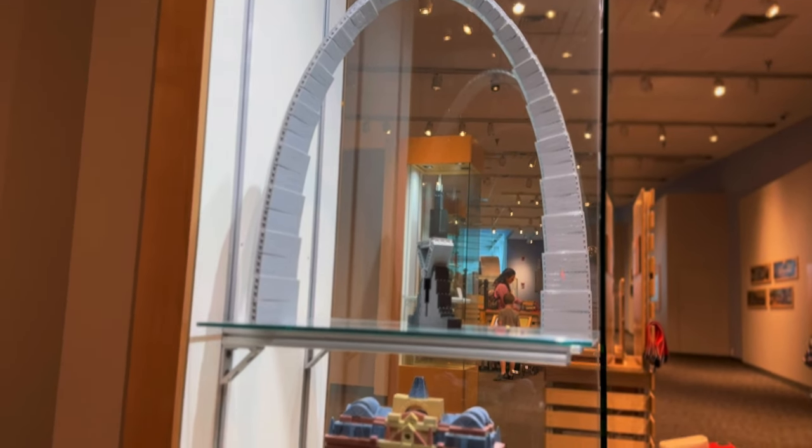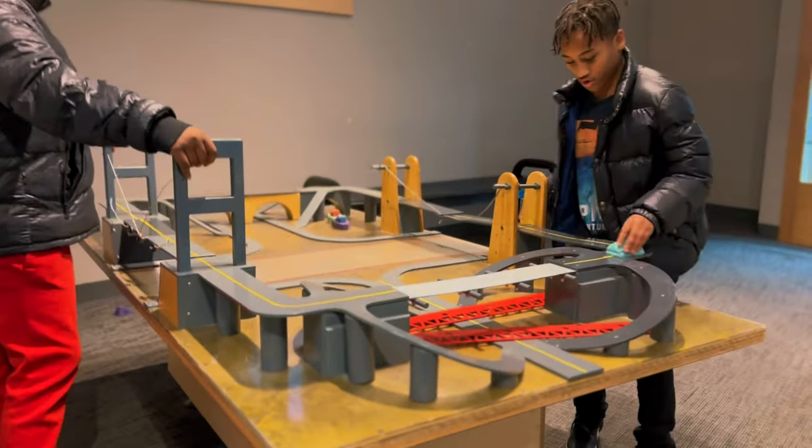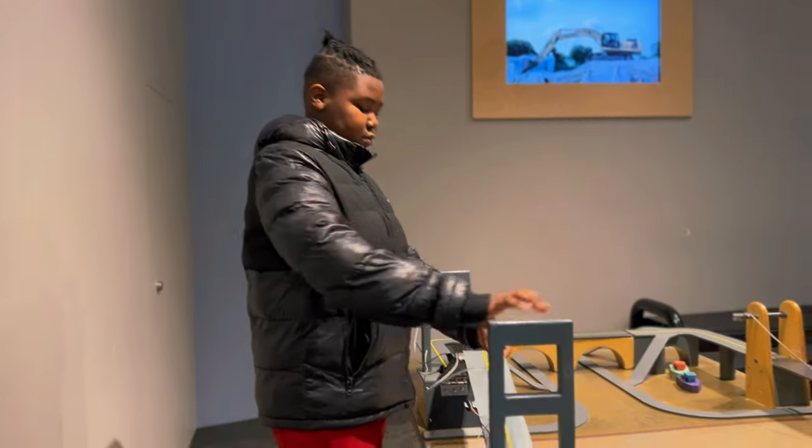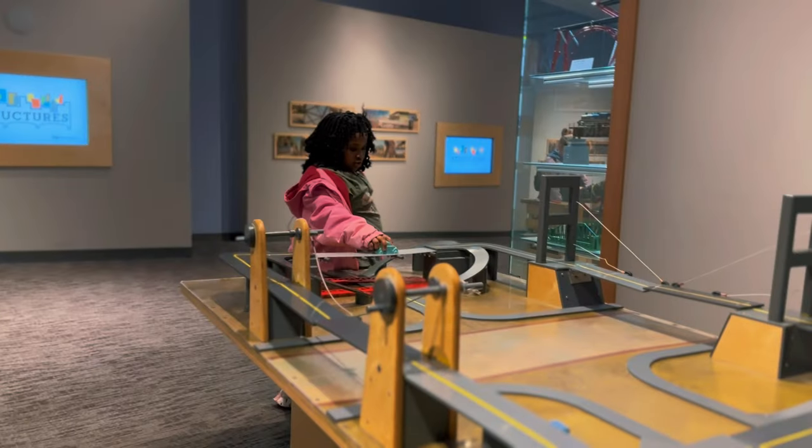So while we're here, we get to learn a little bit of our rich history in St. Louis, how the arch was built, some of our infrastructure here, and just a lot of construction and how things work.